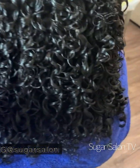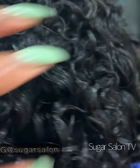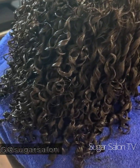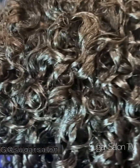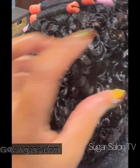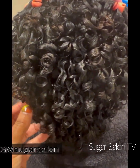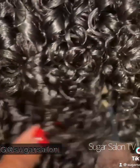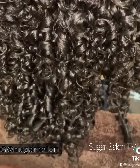So I usually don't waver because at the end of the day, when you sit in my chair, you're trusting me to take care of you. And God only gives us one head of hair. We just get one head of hair. So I'm really particular about what I use. And all these years in the industry, I usually don't waver to and fro or be all willy-nilly. I usually know what's going to work the best, what's going to give the greatest outcome.